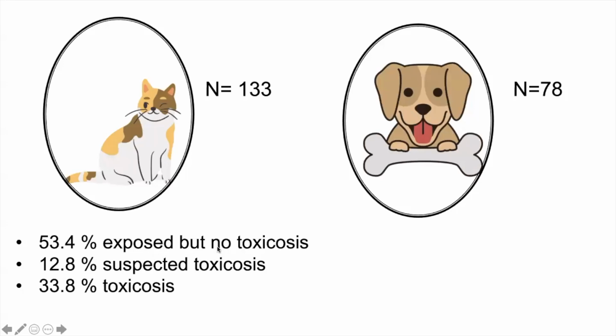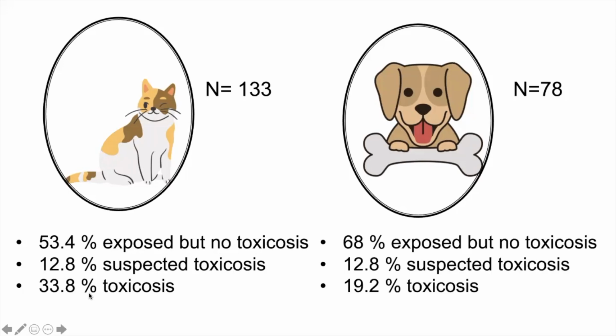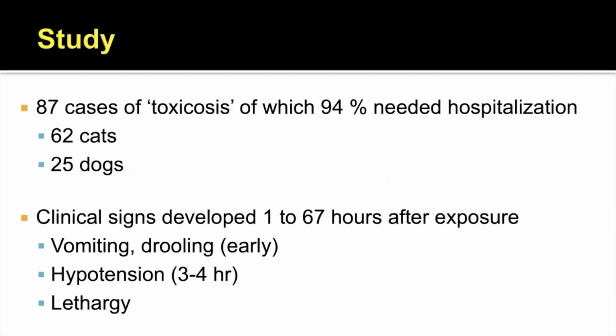There were 133 cats in this database. 53% of them were exposed to minoxidil, but had no sort of toxicosis. And by toxicosis, we mean lethargy, low blood pressure, problems breathing, nausea and vomiting. These sorts of issues comprise toxicosis. 12% had suspected toxicosis and 33% had proven toxicosis. There were 78 dogs in this database. 68% had no toxicosis, 13% had suspected toxicosis, and about 20% had proven toxicosis. So the rate was less in dogs.